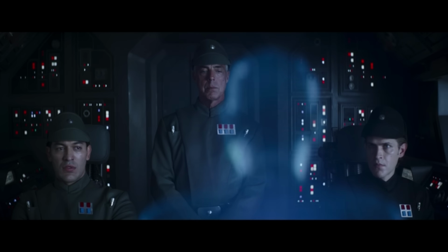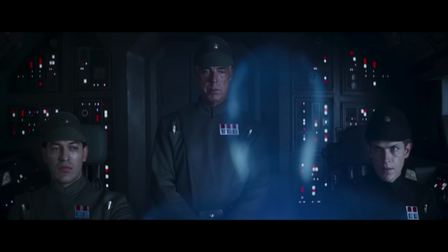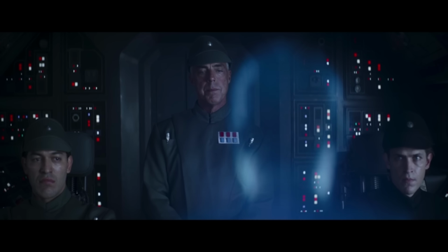Now, before these Mandalorians make it to the bridge, the captain of the ship manages to connect with Moff Gideon, an ISB agent who is also in charge of this specific Imperial Remnant faction. Here's how this exchange goes.